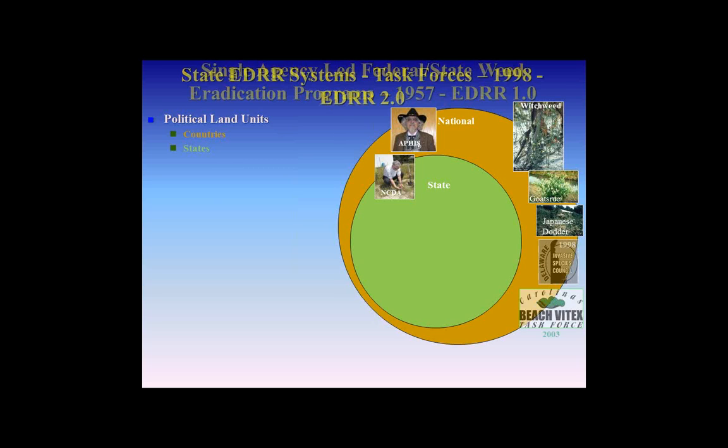Then we go to EDRR 2.0, in which I started working with Bill Gregg and the U.S. Geological Survey in the late 90s to develop state partnerships and interagency approaches to EDRR. That is when we helped them establish the Delaware Invasive Species Council. Then in the early 2000s, we started developing task forces like the Carolina Exotic Pest Plant Task Force and the Giant Salvinia Task Force here in North Carolina. So EDRR 2.0 is an interagency approach.